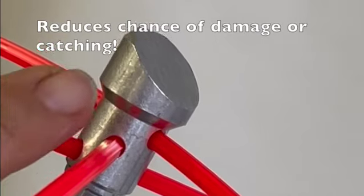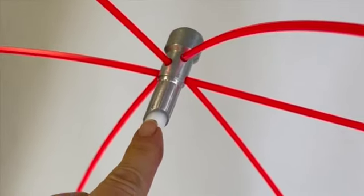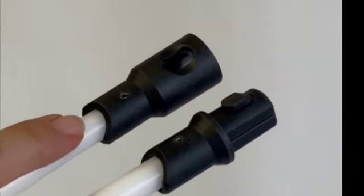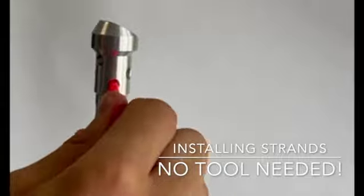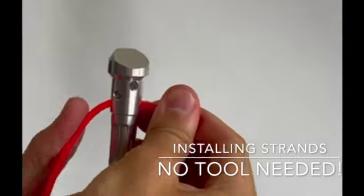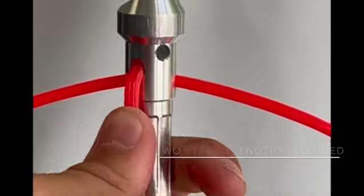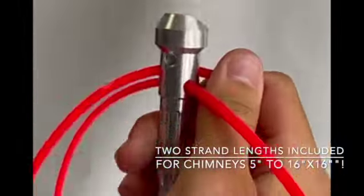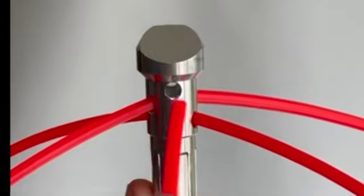The patented Snag Less feature on the rods and whip head reduces the occurrence of the system being caught on protrusions or sharp edges within the chimney. The system comes with 2 different strain lengths to accommodate chimney flue dimensions from 5 inches round to 16 inches square. Whip head assembly is quick and simple, requiring no tools.